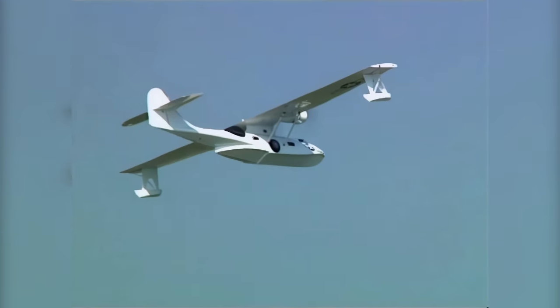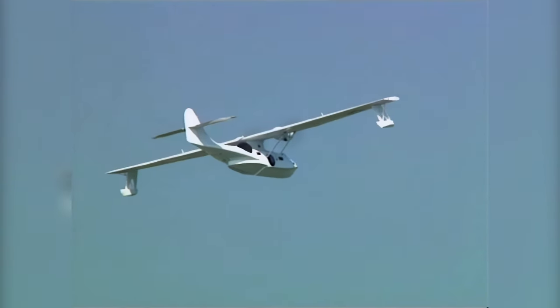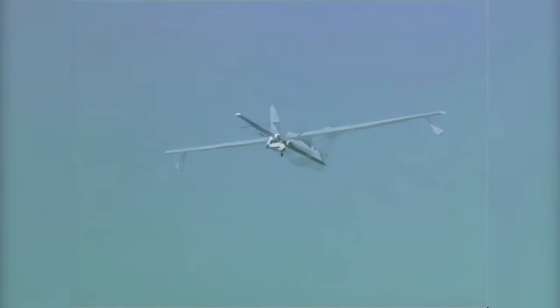After the war, the Catalina continued in military service for many years. More than 4,000 were built, at a unit cost of only £53,000 each. Today there are a few dozen still flying, most of which are used as aerial water bombers for firefighting. Their link to the past should not be forgotten.